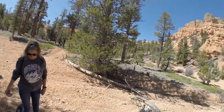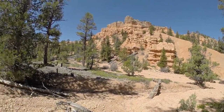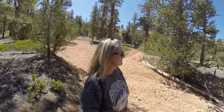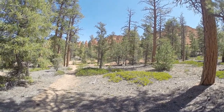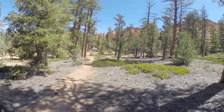Well, look at this right here. This is a nice little hike that we're doing. A little bit of an incline, not too bad. We're handling it pretty good so far. This is a nice morning walk. Got hawks up in the sky. This is a one way in, one way back out, so we'll go back by the hoodoos back here on the way out and take some more photos of them.